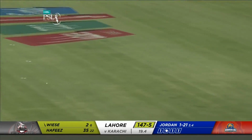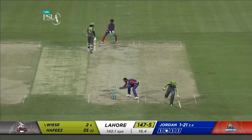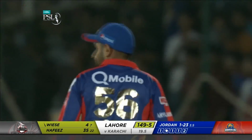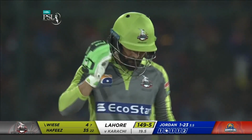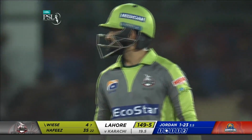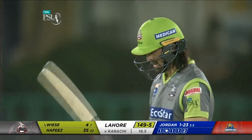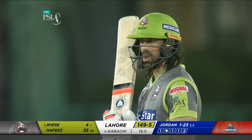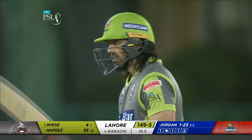Wiese looks to clout it downfield. They're going to go back for two. Hafiz is home. He is home. He's okay. The lowest target defended by Karachi in all the PSL is 187, Quetta against Zalmi. That was last year. This is 149 for 5. It doesn't look enough. It doesn't look enough for the Qalandars who were put into bat.